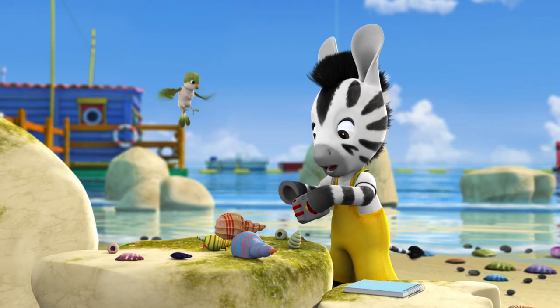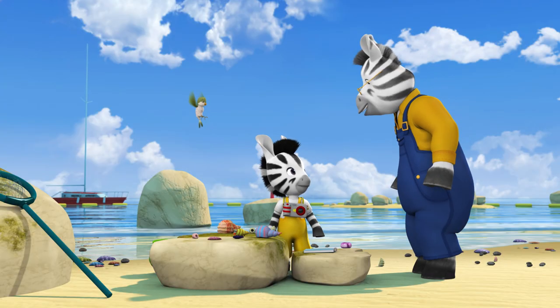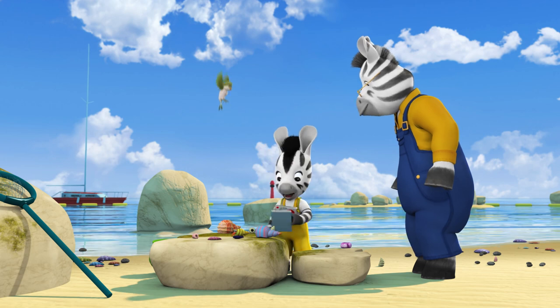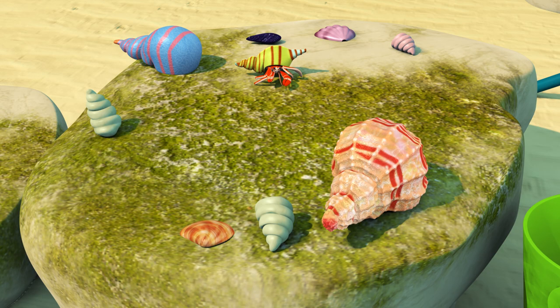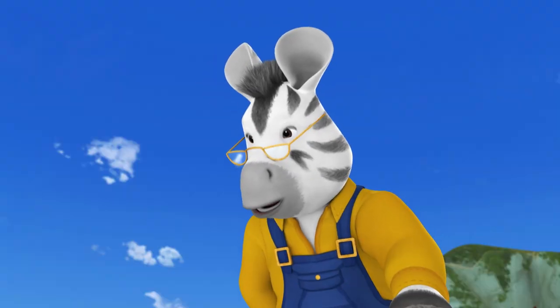Look, he likes his old one better. Well, choosing a new house is a big decision, Zoo. Yes, he wants one that's just right. Looks like he's found it. He's making sure it's a good fit.